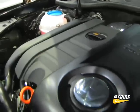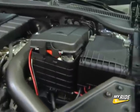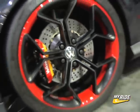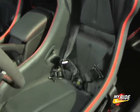Under the hood, VW's 2-liter FSI turbocharged power plant gets some serious tuning from aftermarket developer APR. The result is a whopping 375 horsepower and a 0-60 time of 4.8 seconds. Inside, the R-GTI gets black leather with red stitching and black carbon fiber trim.